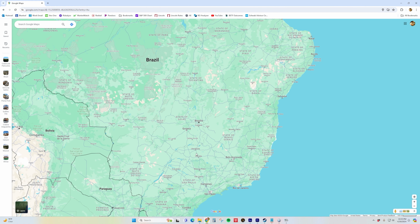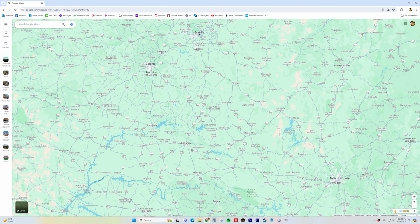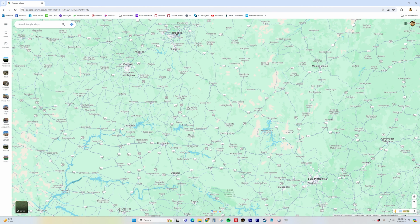So first, to find the place we need to go to, we find Uberlandia right here, which may or may not have a bunch of Uber drivers. And then we have to look over here for Patrocinio. And if you've got a big screen, you can see it. See that little slightly darker green spot there? That's the crater, which is really big.